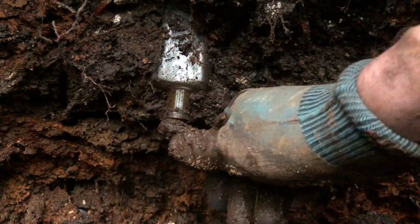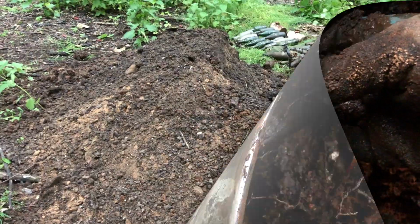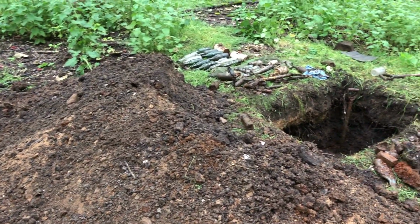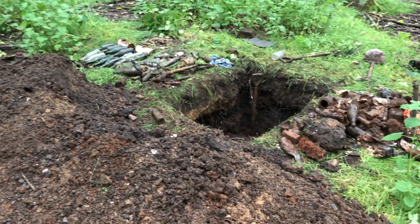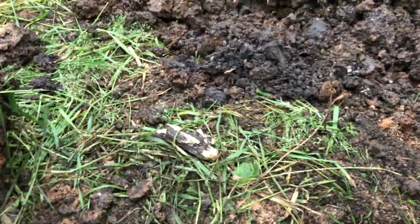Got a ball here. Looks like it's still got the stopper in it as well. Yeah, it's just plain. Nice to have a wee stopper in it though. Nice to change. I don't know if you can see that. That's a mosquito. Scottish mosquitoes are a thing now. And they seem to like biting me anyway.